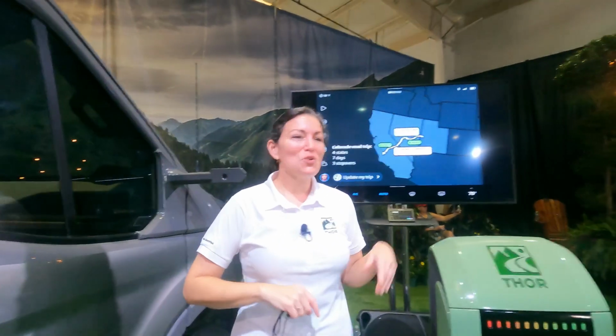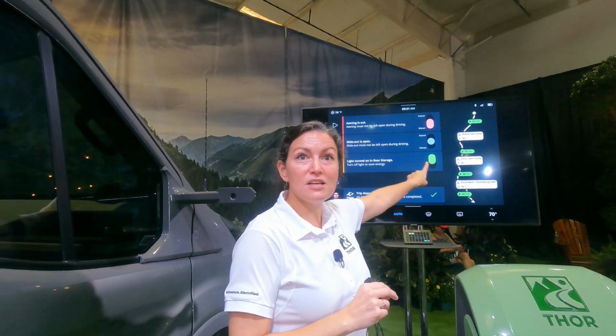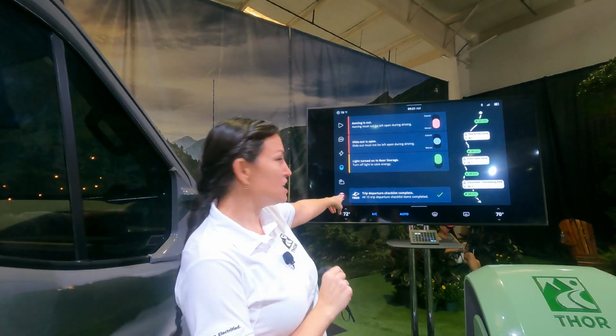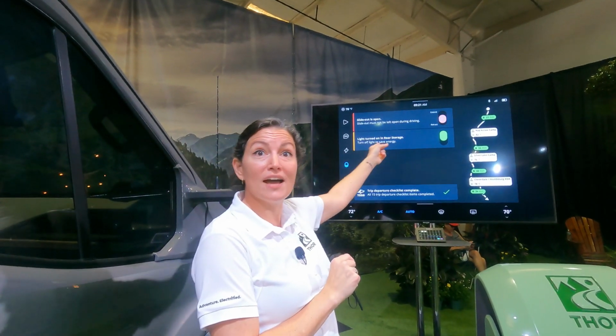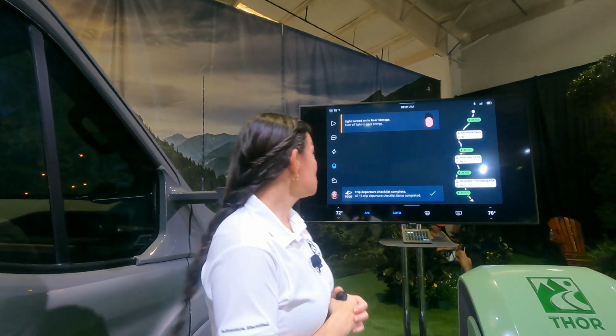So with our cockpit command center, you can actually go ahead and plan your entire itinerary from the comfort of your home and then send it, and it will populate automatically with all of your information. It's a pre-departure checklist. Anything in red is like, no, don't leave until we address this. Yellow is more of a caution and a heads up, which is really nice.